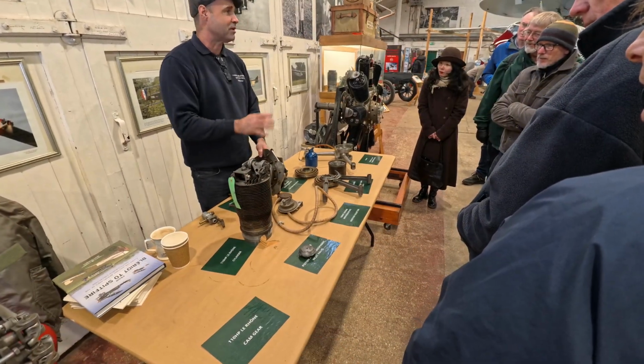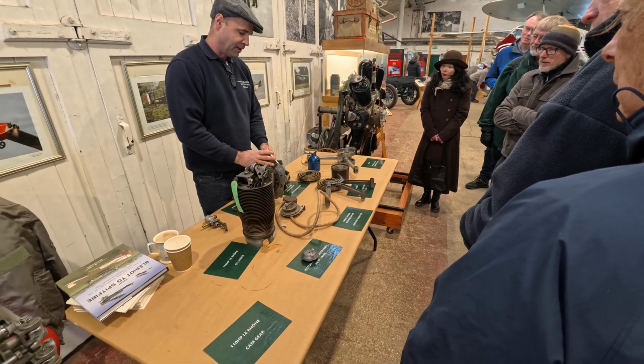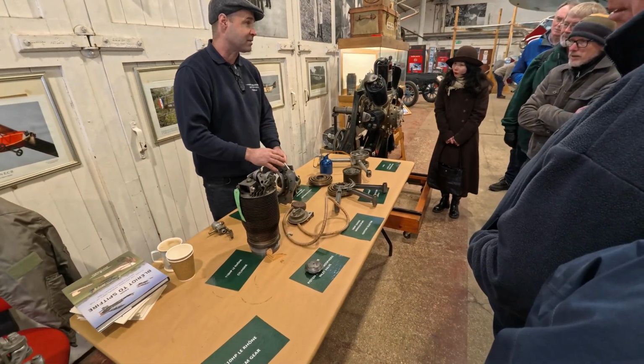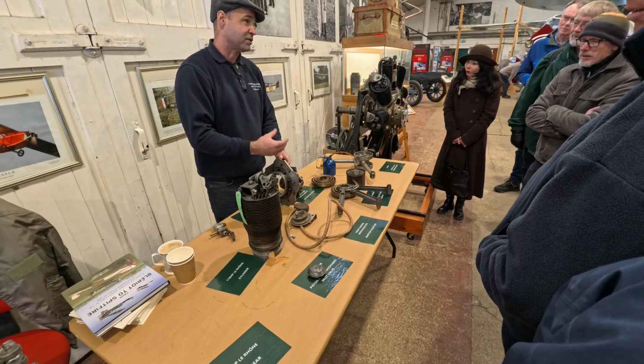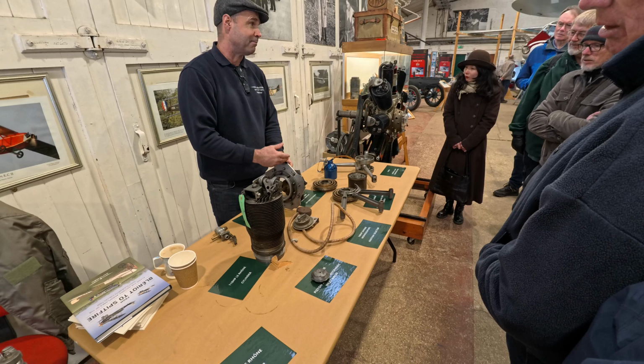And here we have the chief engineer of the workshop. He's explaining the finer points of valve timing and cam timing on Rhone rotary engines. These engines were used extensively in the First World War on both sides, German and British. And you can't swap any cam plate between engines.